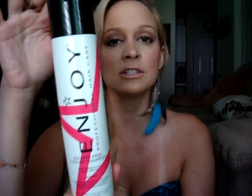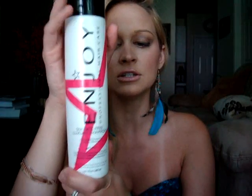So I've been using the Enjoy line, and my absolute favorite from their line is their luxury shampoo and conditioner. And I just brought out the shampoo to show you guys, but I do use the conditioner as well. And it is sulfate free. And I've been using this because sulfate-free shampoos are better if you have hair color, and I have been coloring my hair just about every 4 to 5 weeks, and that can cause quite a bit of damage. So I decided to go with the Enjoy, and their products are just so amazing.